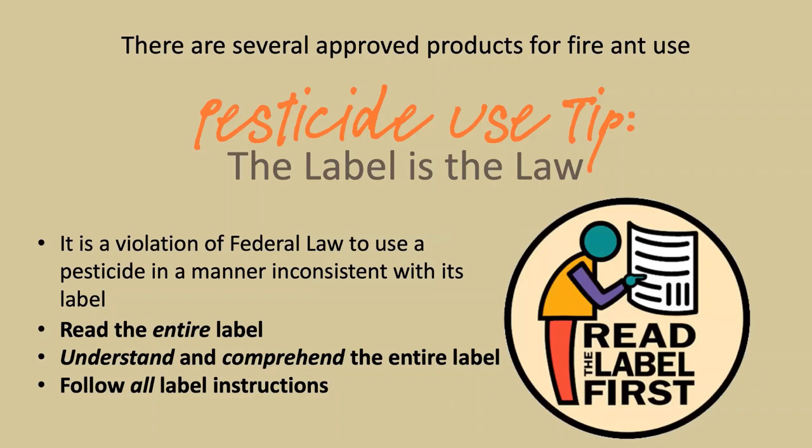And organic does not necessarily mean safer. So what we need to do is make sure that we are using a pesticide that is labeled by EPA, and then we want to make sure that we're following all the instructions whenever it comes to that pesticide, because it is a violation of federal law to use a pesticide in a manner inconsistent with its label.